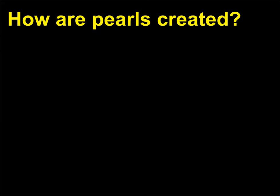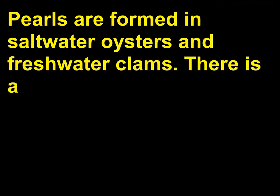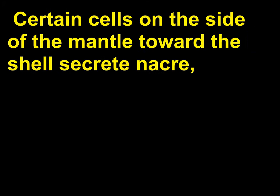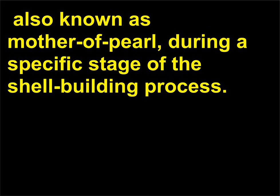How are pearls created? Pearls are formed in saltwater oysters and freshwater clams. There is a curtain-like tissue called the mantle within the body of these mollusks. Certain cells on the side of the mantle toward the shell secrete nacre, also known as mother of pearl, during a specific stage of the shell building process.